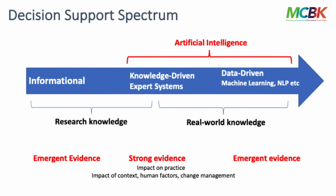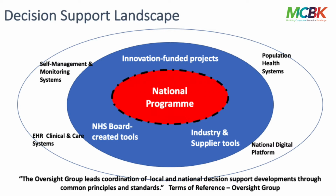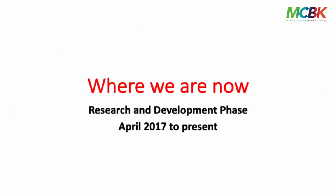The programme covers three main types of decision support tool. Firstly, informational decision support, still actually the most widely used form of decision support according to our latest survey results. That involves, for example, using mobile handbooks, summarised guidance, and visual pathways. And there are two types of artificial intelligence decision support that the programme supports. Firstly, knowledge-driven expert systems, where the programmer converts guidance and pathways into algorithms that process patient data and push out calls to action in a proactive and intelligent way. That includes typically calculators, screen alerts, etc.